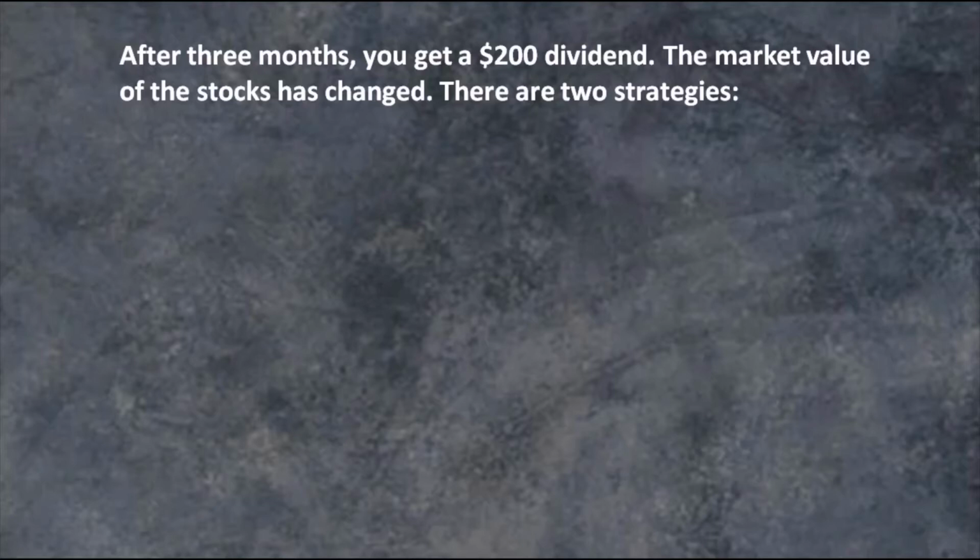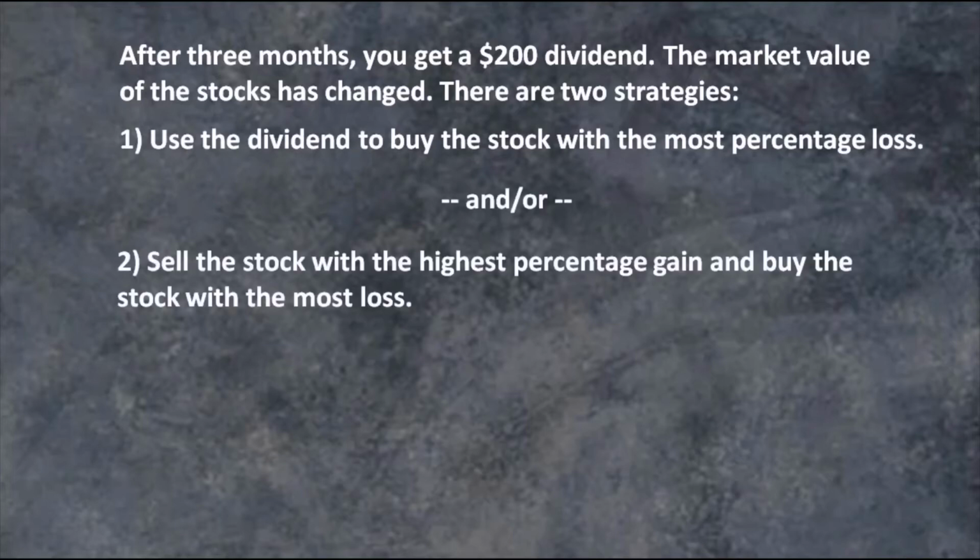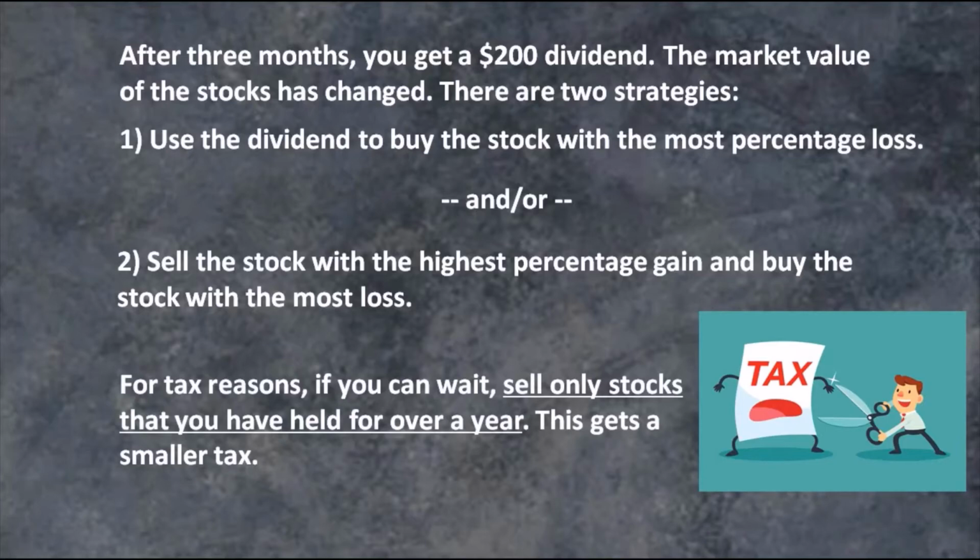There are 2 strategies. Use the dividend to buy the stock with the most percentage loss, and/or sell the stock with the highest percentage gain and buy the stock with the most loss. For tax reasons, if you can wait, sell only stocks that you have held for over a year. This gets a smaller tax.